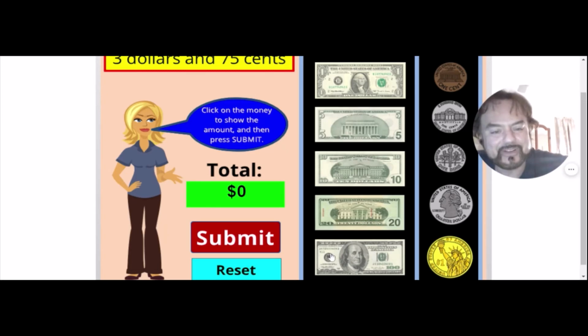And we have the front of a $100 bill with a picture of Benjamin Franklin. Over here, we have the back of a penny, which is that brownish color. We have the back of a nickel. A penny is worth 1 cent. A nickel is worth 5 cents. We have the back of a dime, which is worth 10 cents. We have the front of a quarter, which is worth 25 cents.